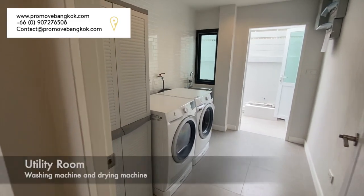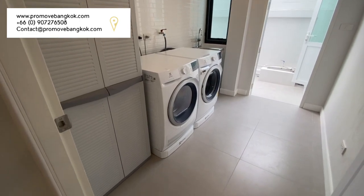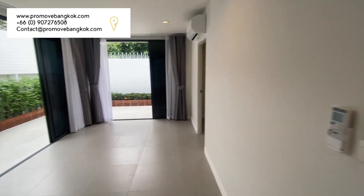The house has its very own utility room with a washing machine, a dryer and abundance of storage space just to put away all those bits and bobs. It also has a door leading to the outside.